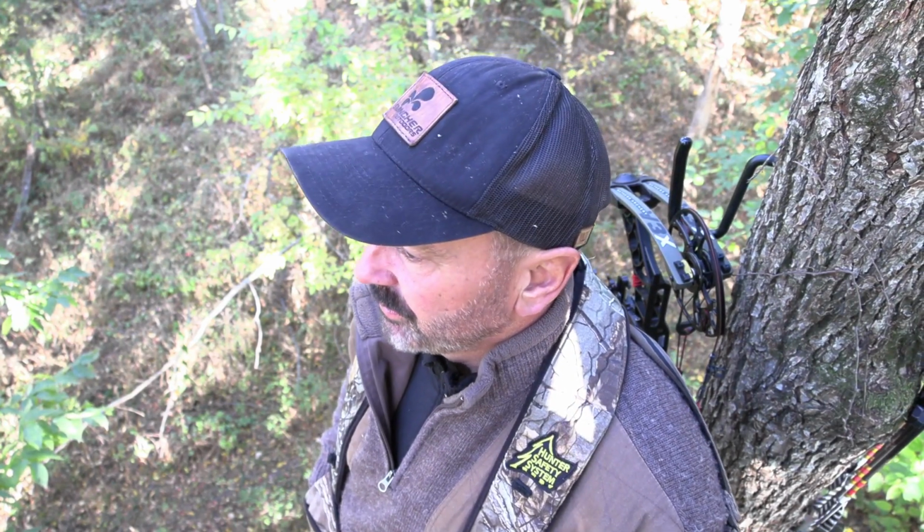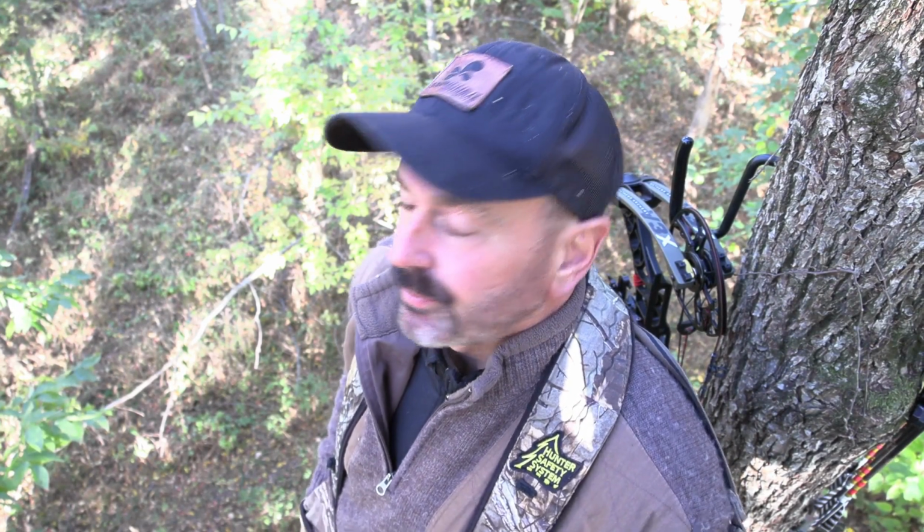But anyway, we're hunting a new spot, not our favorite spot, but in the same patch of woods. But I mean, it's just awesome. Over here, it's got a couple good bucks on trail cam already. It's been at night, but who knows. They don't always walk by the camera just because they're on their feet in the daylight. I think we're in a good spot.